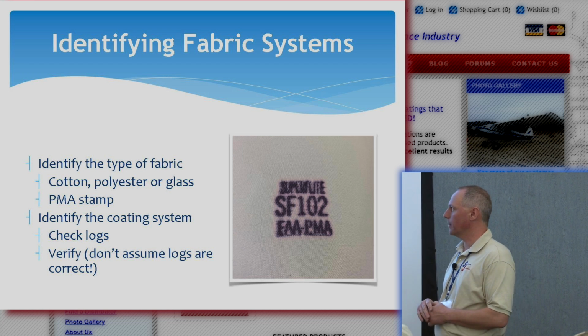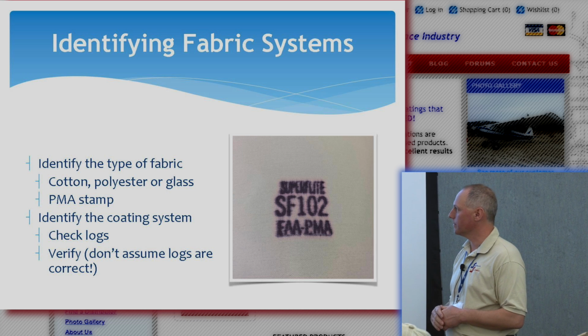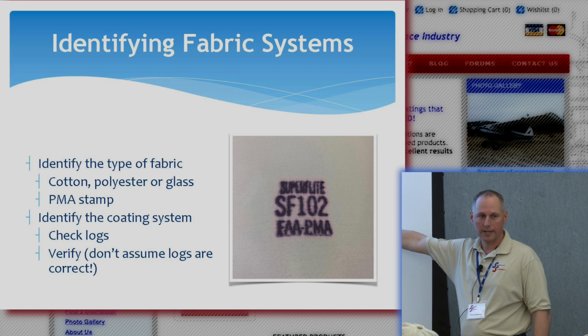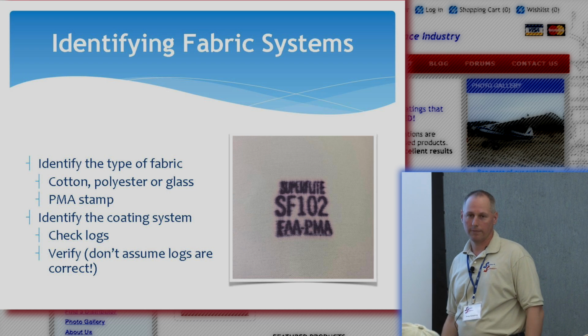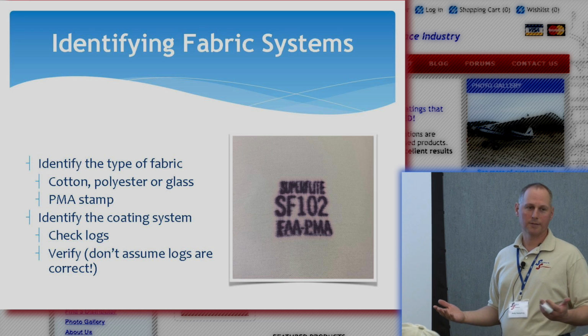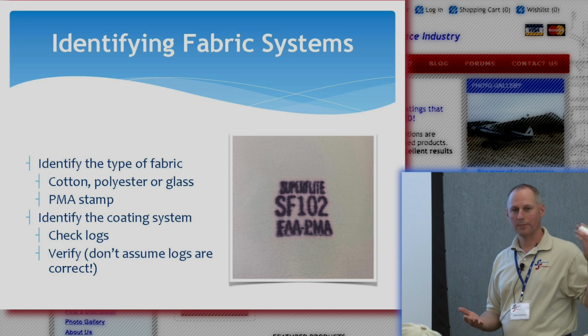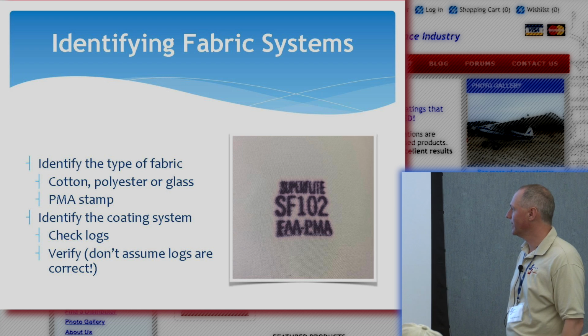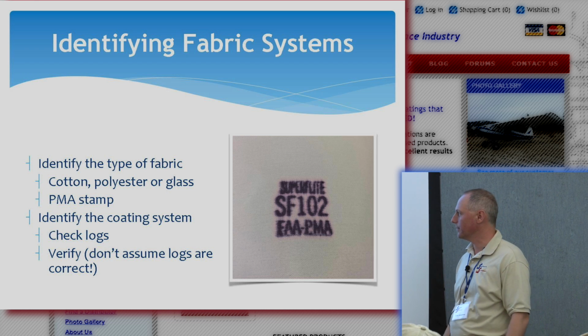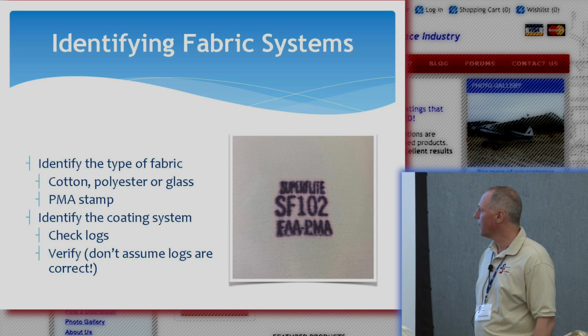You're probably not going to run across that much. Polyester is mostly what you're going to run across. Polyester should be stamped with a PMA stamp. However, those can be hard to find. Superflight stamps theirs on the edge. Well, where's the edge of the fabric? Usually it's either under a seam or it got cut off, right? So they're pretty hard to find. Seconite and Polyfiber do put them out in the middle somewhere, so a lot of times you'll find those.